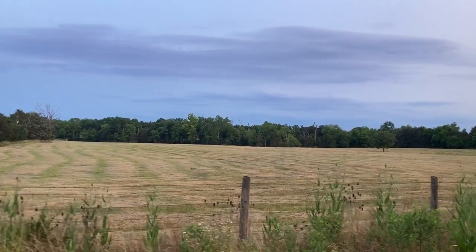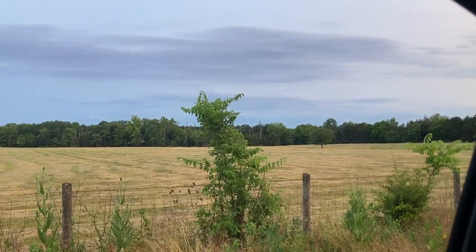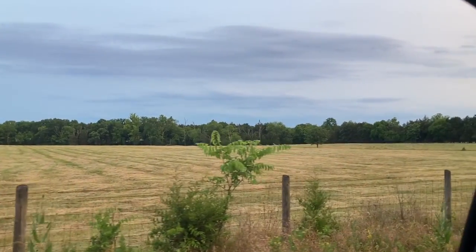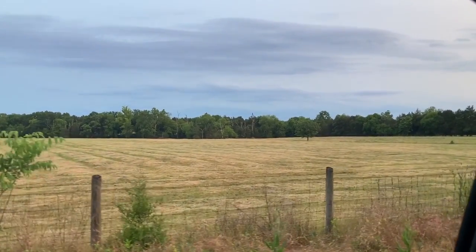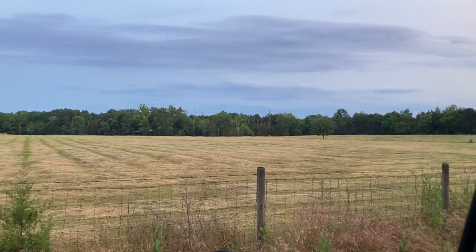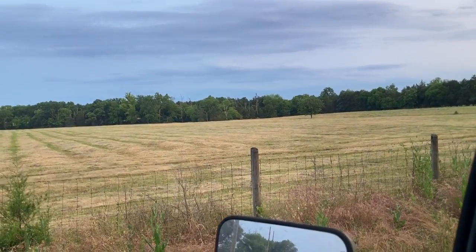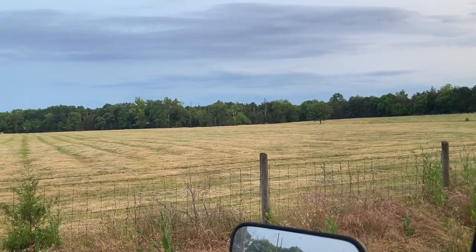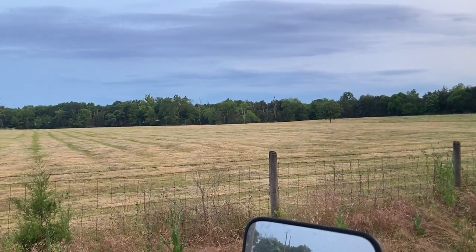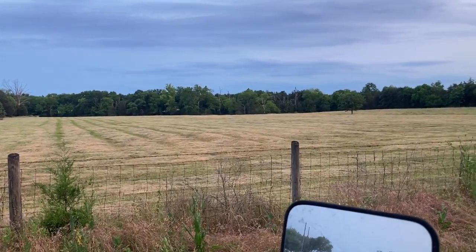So we're a little behind. Normally in past years, we used to always cut and bale all of it, everything. But past years, it's just been bush hogging a lot of this. I don't know how many acres it would be. I don't know what the actual field numbers are on this side down here. But anyways, that's all cut.